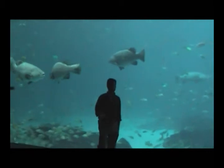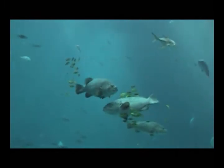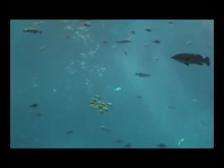Giant grouper do eat fish. A lot of people ask me, do they eat the fish in here? And the answer is sometimes. But our main goal is to keep these animals from eating each other by making sure they're well fed. Our theory is that a well-fed fish won't eat his friends, and that's generally true. We put about 1,000 pounds of food in here every day for everybody.